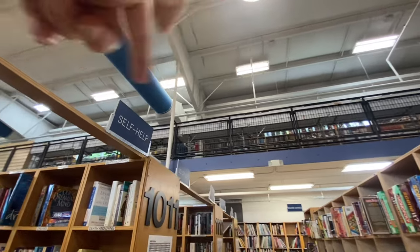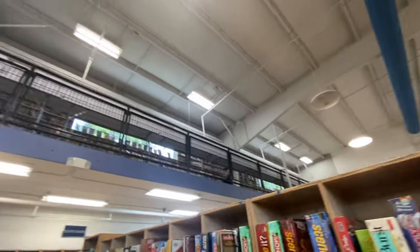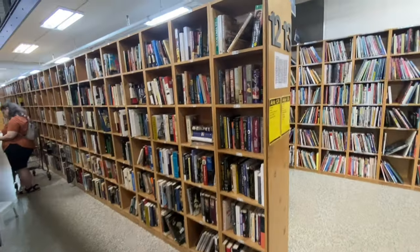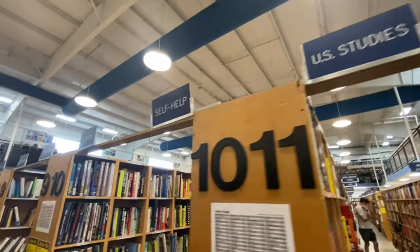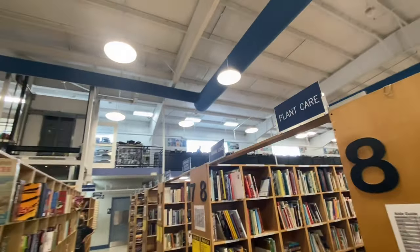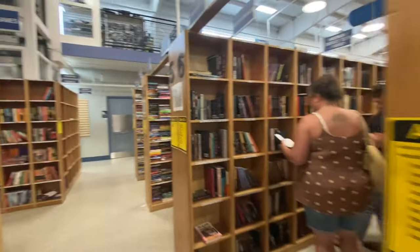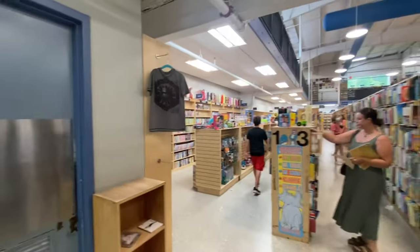Upstairs is like the music, like CDs, and then record players, and then corner over there, they got like some Pokemon and Yu-Gi-Oh and Magic cards. We're gonna go up there in a little bit, but. So this is just a whole bunch of books all the way down. Tons and tons of books. Got some kids section. This is the restroom. Elevator.